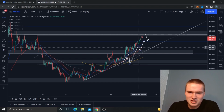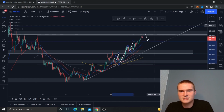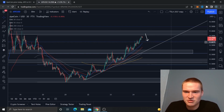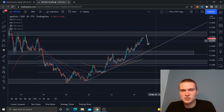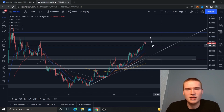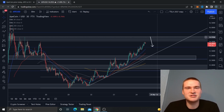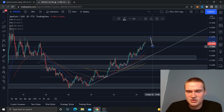So this was the analysis. If we took a break retest, I thought we would at least get up to 13.8, with the next price target being 14.5 up until $15. I still think we're going to reach that. I mean, as you can see, it's just in a straight line up. So as of right now, if I had to make a specific prediction, I'd say $15 is the resistance area, or at least the first level where we find some resistance.